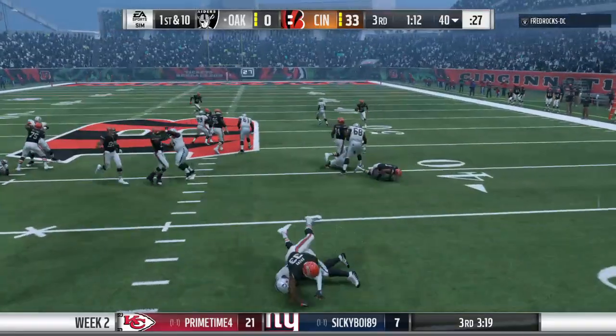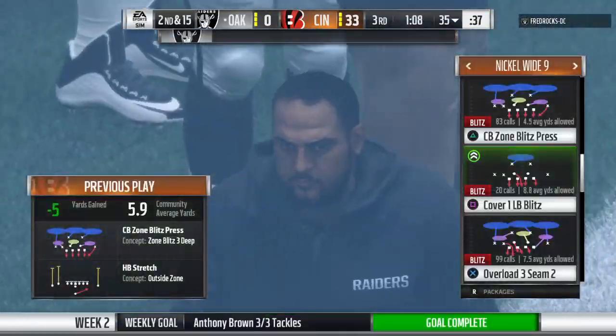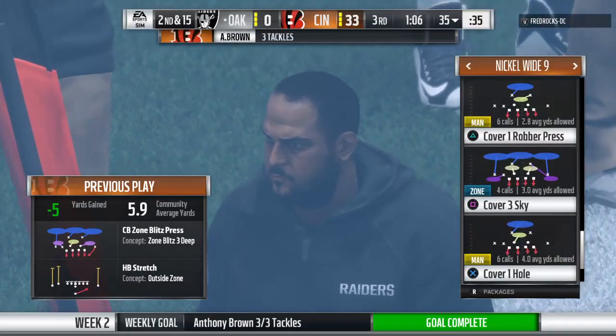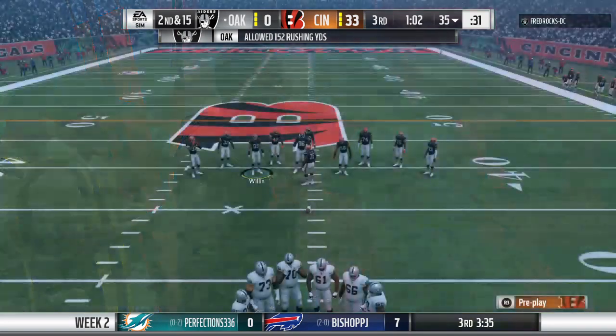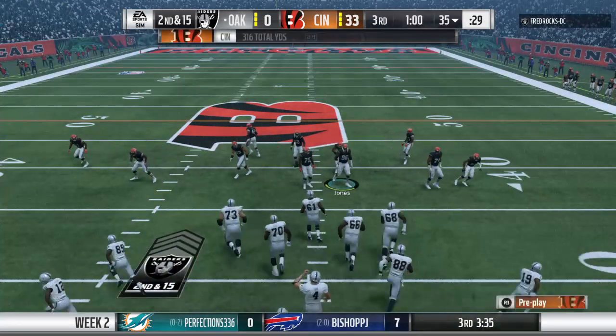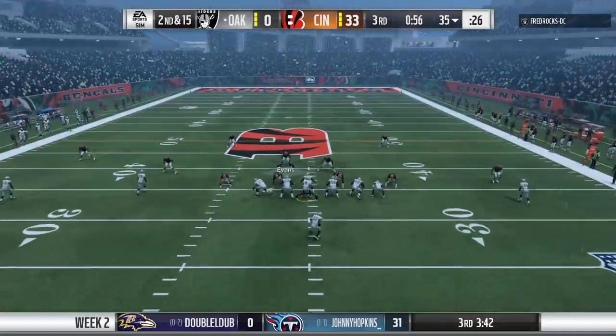Now they try the right side here. And heavy contact. He is knocked down hard. It's a loss of 5 there, bringing up 2nd. And that's another stop for the defense. Something we've seen all game long. They have been on fire today. No matter what's called by the offense, they've had an answer for it.